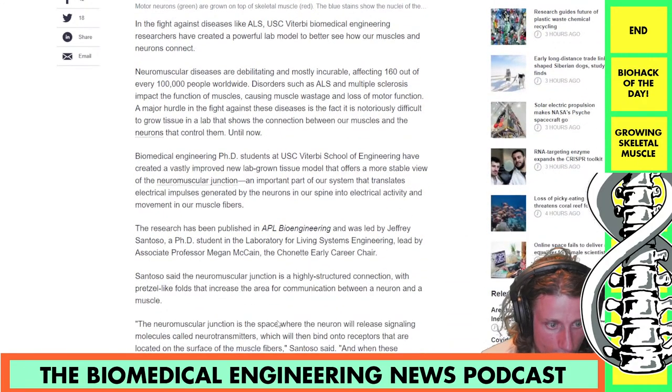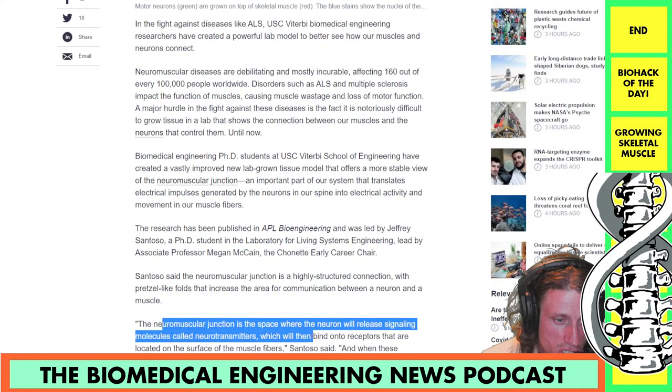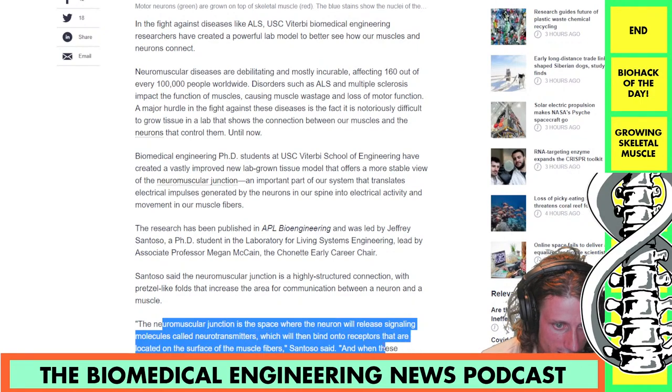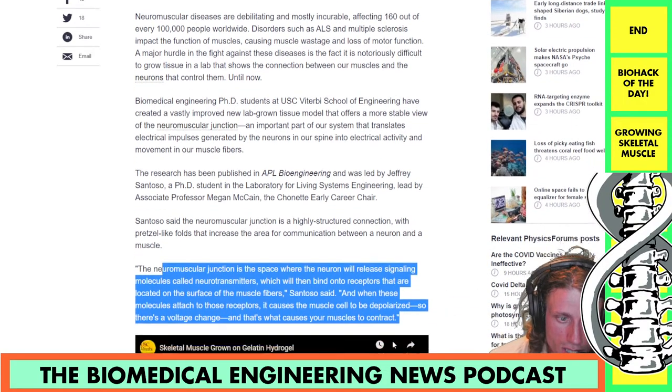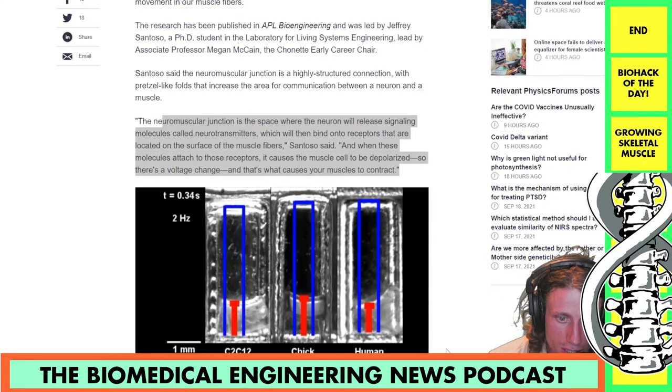Yep. All right. The neuromuscular junction is the space where the neurons will release signaling molecules called neurotransmitters, which then bind to receptors that are located on the surface of muscle fibers. And when these molecules attach to those receptors, it causes the muscle cell to be depolarized. So there's a high voltage, and that's what causes your muscles to contract. Here we go. Let's watch it.